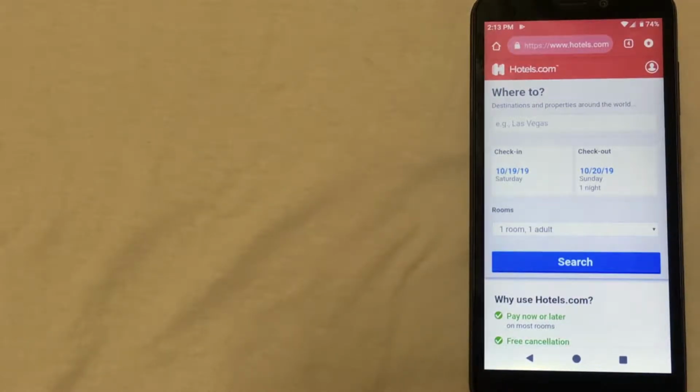Here I have the hotels.com website up to show you what the main page looks like, and just like with Airbnb, it has the fields automatically where you can enter your destination, your travel dates, and the number of rooms that you need. And then just click search and you can compare the options and decide which one will be best for you.